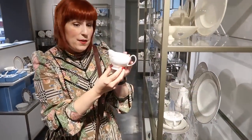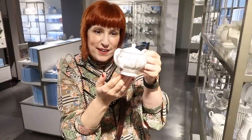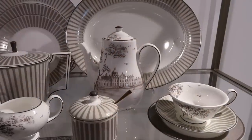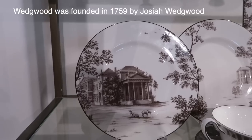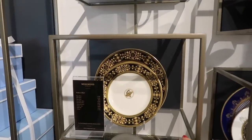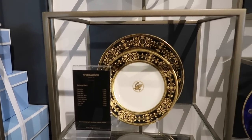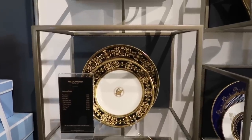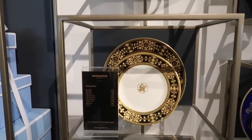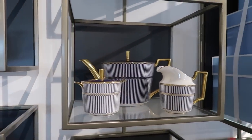I really love this series. It's called Heartland. It's so beautiful. Look at this one. This is so expensive. Like the small plate, I think. This one is £800. Think about it. You eat a cake which costs you £2 or a plate which costs £800. This series is called Asbury Black. This is such a classic as well.